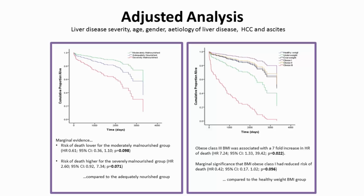And the risk of death for the moderately malnourished group, the hazard ratio was compared to the well-nourished, and the hazard ratio was less, so they had a lower risk of death. It wasn't significant, but it wasn't miles away from significance. And the risk of death for the severely malnourished group, the hazard ratio was 2.6, so they had a higher risk of death, and that was a bit closer to significance again, but no, we use P of 0.05 as the cut-off point.